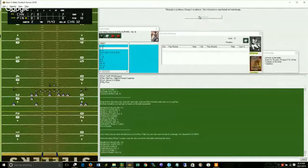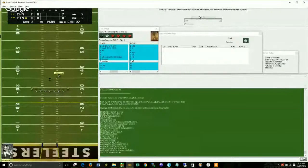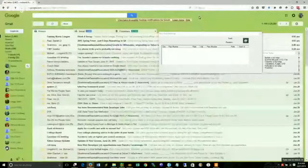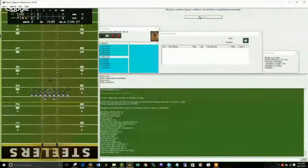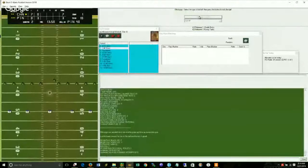Flat pass right to Preston Carpenter. The guessed right, 1 man in zone. 31 out of 100 chance for a sack. No sack. If it picks up 5 yards, that'll be 4th and 5. So let's see if Lou Michaels can overcome his early game jitters. He does. He's now 1 for 2, and it's 7-3 Bears.